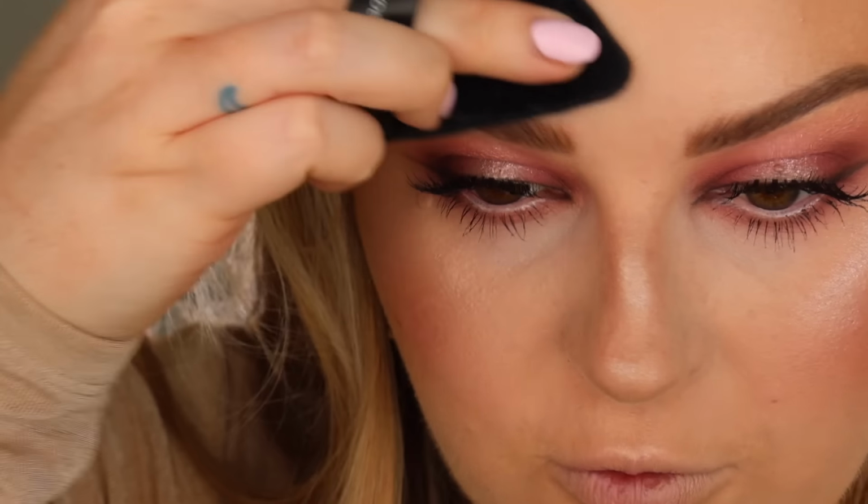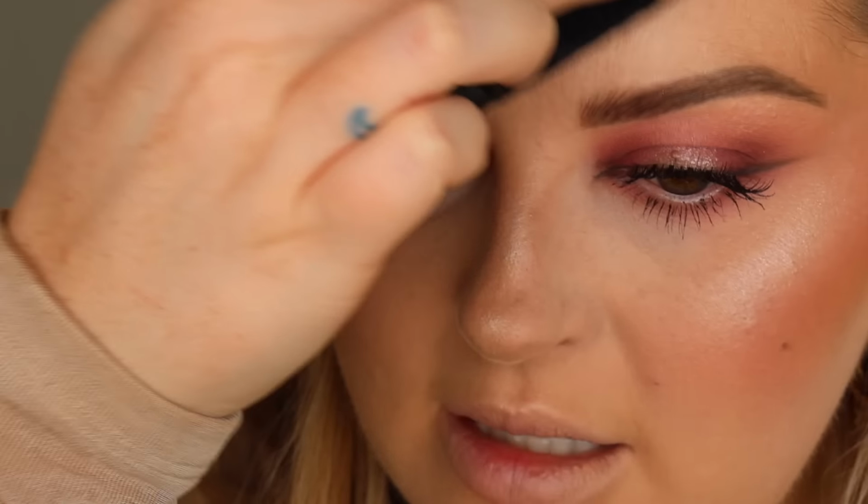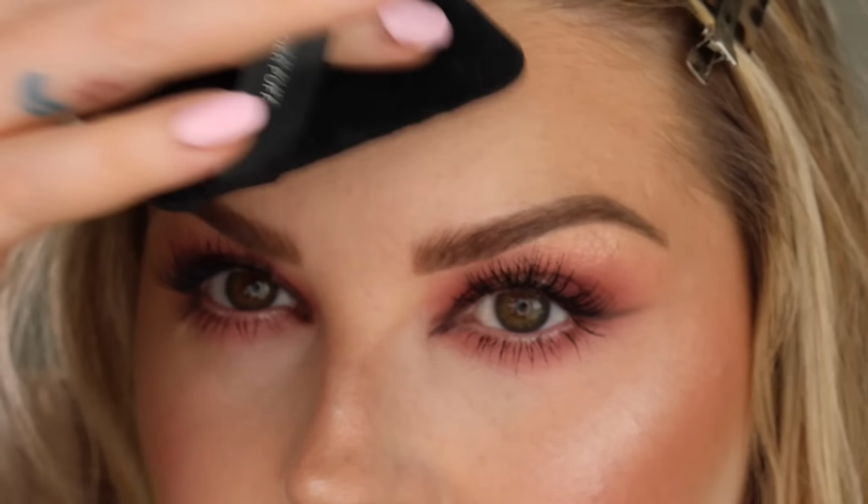I need to buy 4 more of these. Like if they ever discontinue this, I will be devo. Literally makes me look perfect. I'm just using it with my little powder puff. You can't even see what I was doing. Whoopsie daisy. Just with my brush that I use with my bronzer, make sure everything's blended nicely.